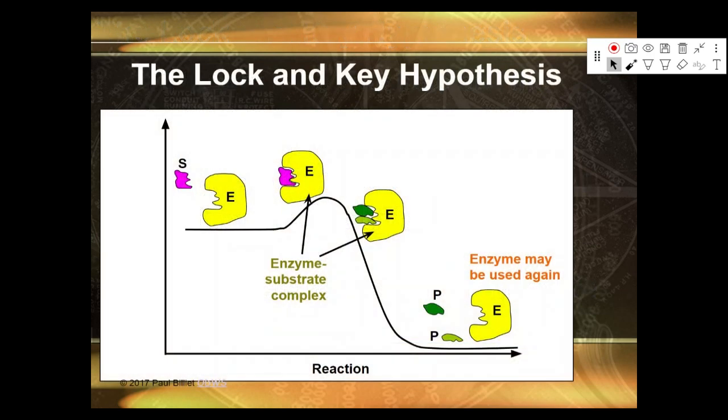So here you see that lock and key hypothesis, where the substrate is designed very specifically like a key to fit into a lock, right? And so when they come here, you have the enzyme substrate complex, and here you have the activation energy, which is lowered. Remember, without this enzyme, it'd probably be up here somewhere, but we do have the enzyme, right? So it's not as high, the activation energy that it needs. And so right here, when it goes through the reaction, you see it broke down this pink substrate into two green substrates, right? So this one, you would call catabolic because it's breaking down. Remember, it's either building up, anabolic, or breaking down, catabolic. And so that's what it's doing right here, right?